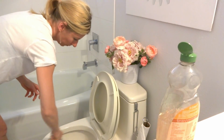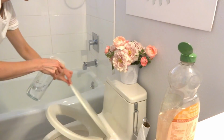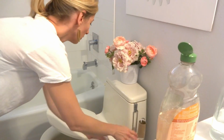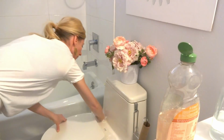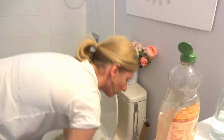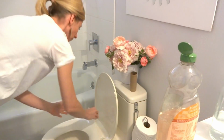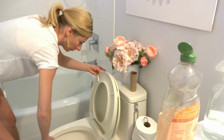And then I do the same thing with the toilet, just with dish soap. It doesn't disinfect, but it removes the dirt, and then a very quick cleaning with the vinegar and water solution. It's not a deep cleaning, but just wiping off a little bit to make it a little bit more clean. It feels more clean. So this is just a fast cleaning until we get through the end of the week.